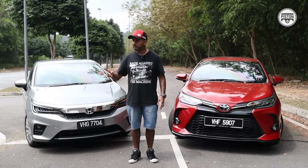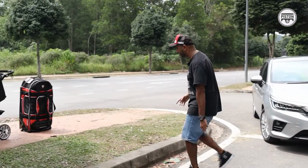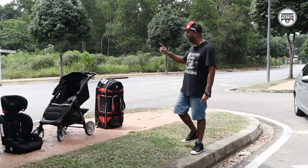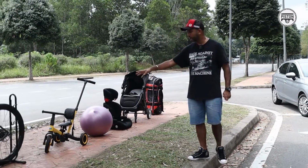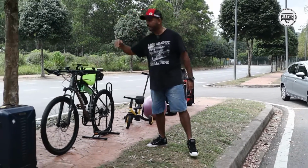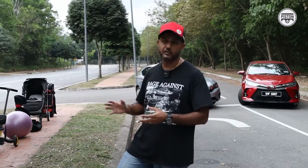And to do that, we have all of these items that we're going to try to fit inside both cars. So we're going to start off with a motorcycle riding bag. This is from Ducati. We have a stroller, we have a child seat, we have a gym ball for shits and giggles. We have a tricycle, we have a full-size mountain bike with a baby seat, and we have a travel bag. So I just imagine that you would want to fit all of these things into your car.